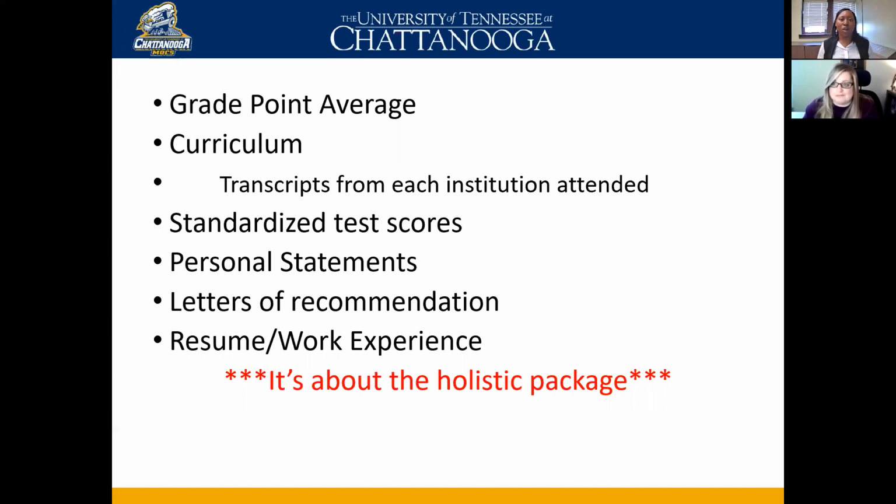Standardized scores, we're going to talk about that a little bit later, because right now is a perfect time to apply, since many institutions have waived GRE scores. Your personal statement, again, may be an essay, may be questions within the application, or could actually be an interview. As long as you're ready to discuss your goals and how the degree will help you advance in your career, then no matter which format it is, you'll be prepared. Letters of recommendation are important, and then your resume discussing your work experience. It is about the holistic application. It works in many people's favor, to be honest.